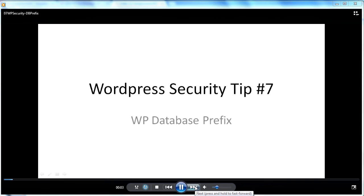This is going to be WordPress Security Tip Number 7. Basically, whenever you install and create your blog, by default, the WP database prefix is going to be set as wp_. Now, most people don't realize that this database prefix is just as important as the password itself. So you want to make sure that it is not easily guessed.